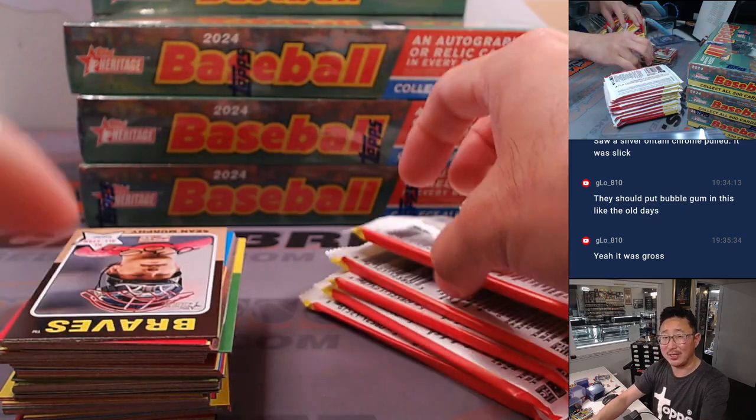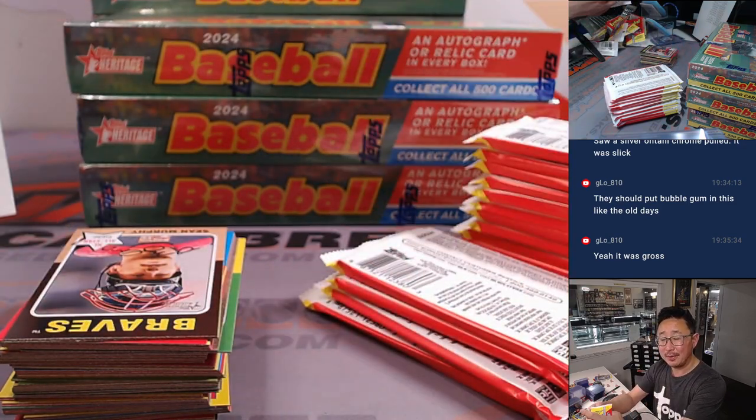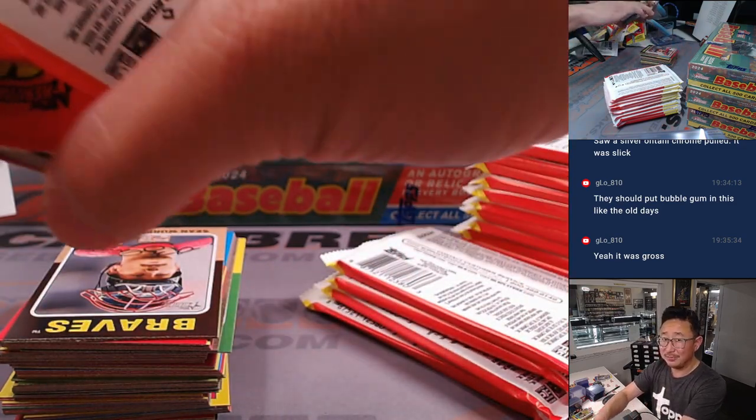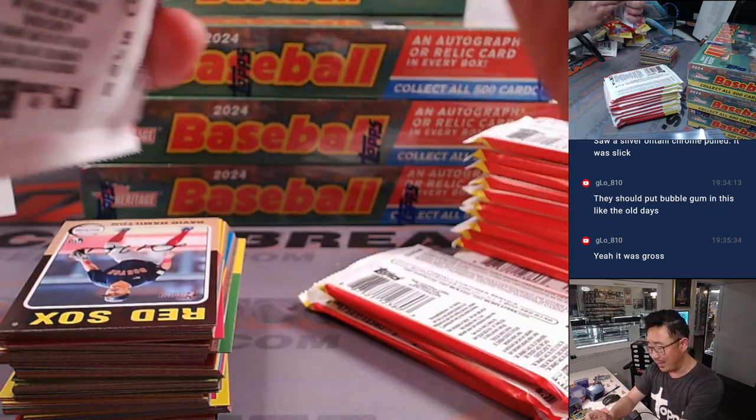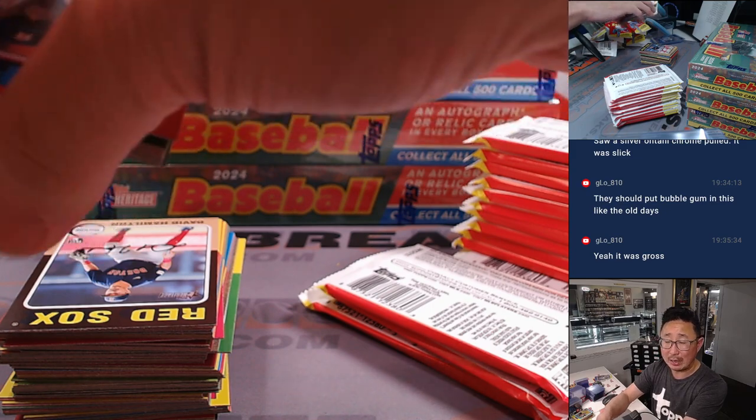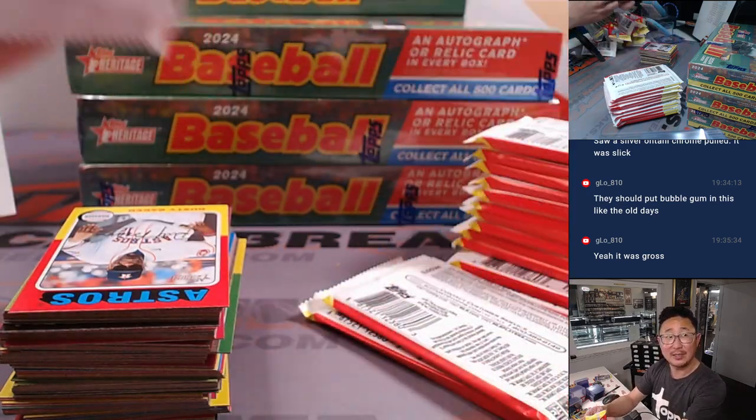So that's initially what I tried too. I was like, oh, I'll just soak it and then I'll try to chew it. No, then it just becomes a mushy, cardboardy kind of mess. I'll bet eating a Vet Common would probably taste better than that piece of gum.